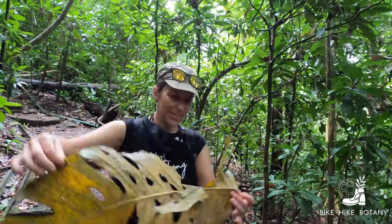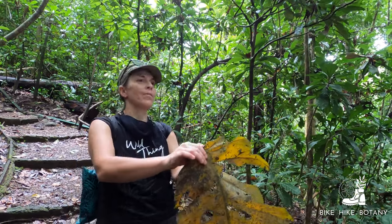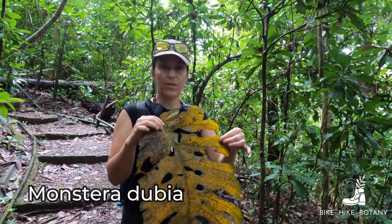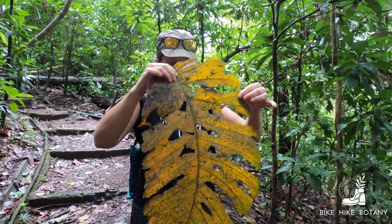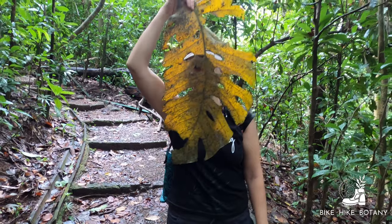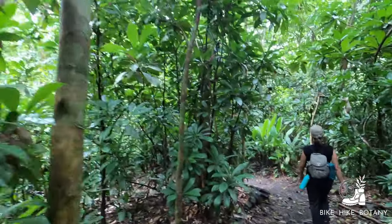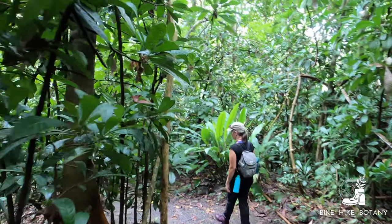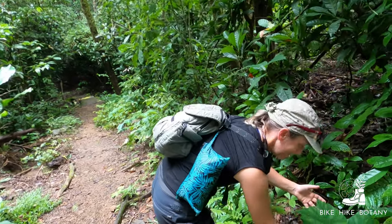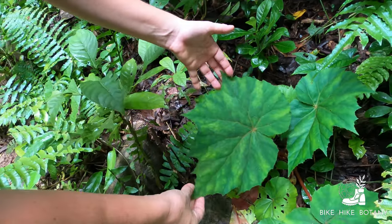Okay, there's a vintage leaf. I'm not close enough to the tree to be able to tell, but my best guess would be that this would be a leaf from a Monstera dubia. Let's check that out. The backside here. Amazing. I love it. Fantastic.